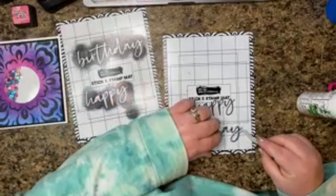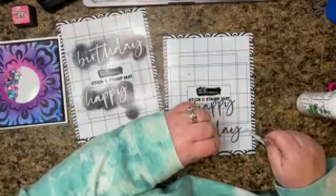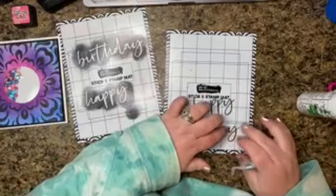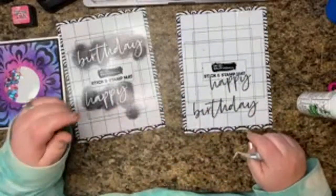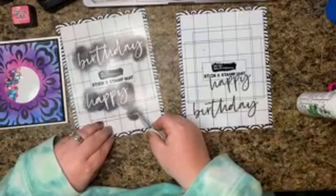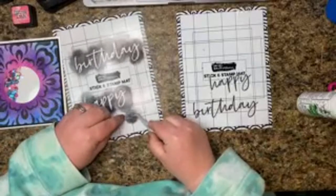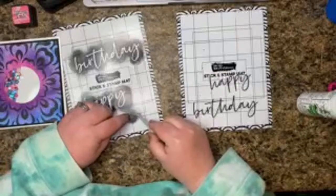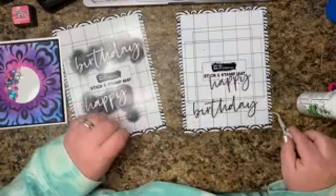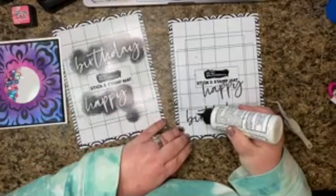Okay. So there we go. And last but not least, my title. Oh my God, it doesn't get old, does it? That sucker was stuck on there good. All right, let me get a dot of glue. And then we'll finish off our shaker card.